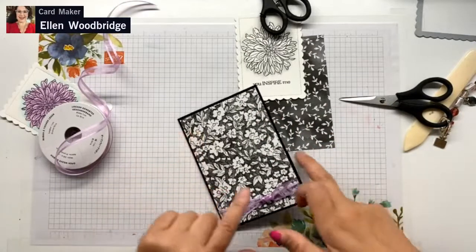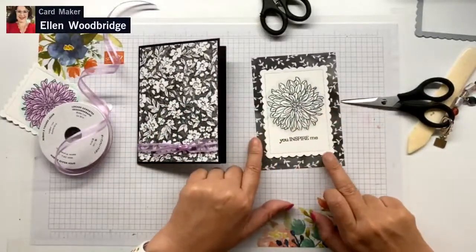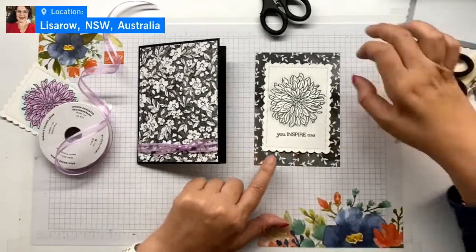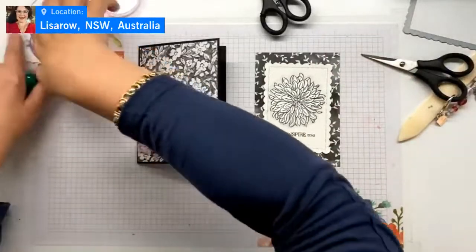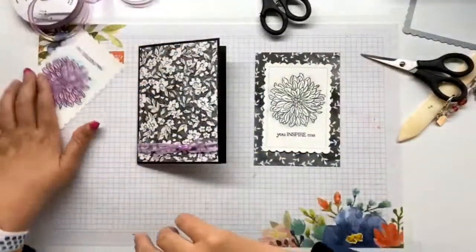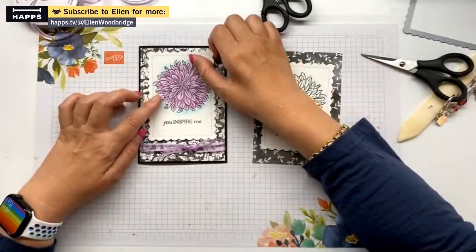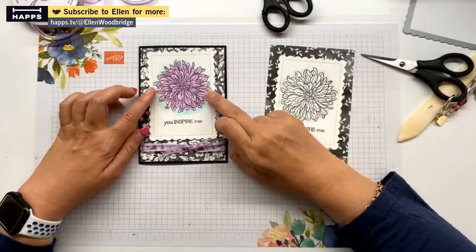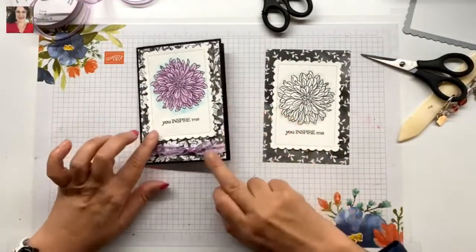So I'll show you the difference. See how you can't really get it centered? You've got more at the top and bottom than you do on the sides. So by adding this ribbon, I can just create a false sense of equalness. So yeah, that's why I do it.